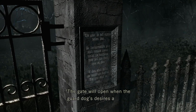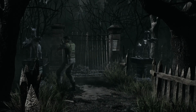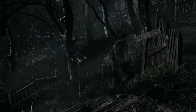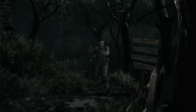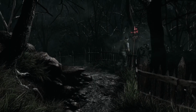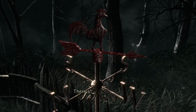Can we go through the gate? The gate will open, the guard dogs are fulfilled. Are they not fulfilled? War cry of revenge. Last gasp of destruction. Revenge and destruction. Oh, no. Okay, I see what I did. I mixed them up. Whoops, no. I see what I did.